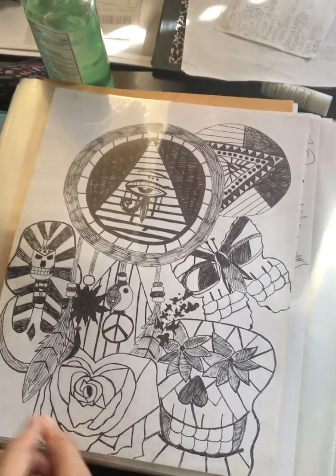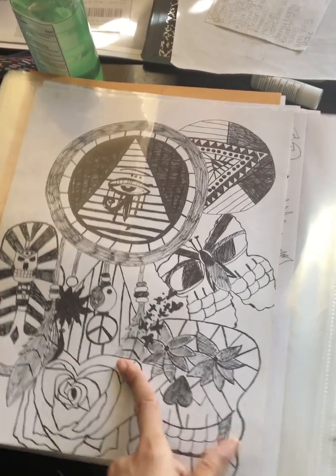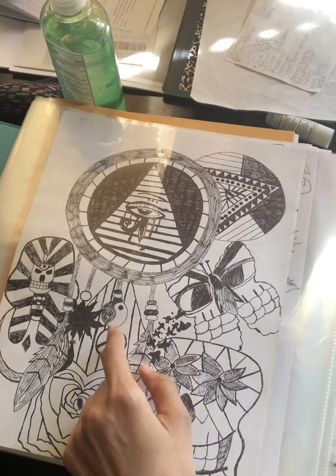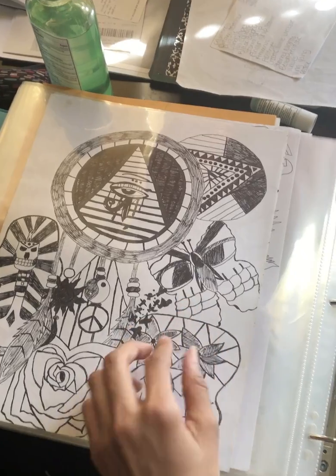Here's Egyptian. Like I said, skulls, roses, you know, the all-seeing eye. You know, this kind of stuff is my thing. You know, this is like a dream catcher that I created. Butterflies. I like butterflies because you can create anything on the back of them.